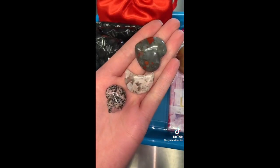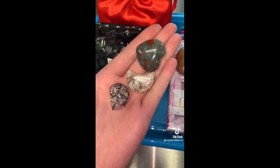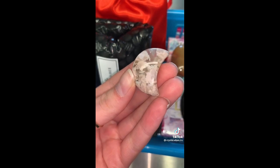Last but not least, we have a few more carvings to add to Melissa's order. I love this flower agate moon.